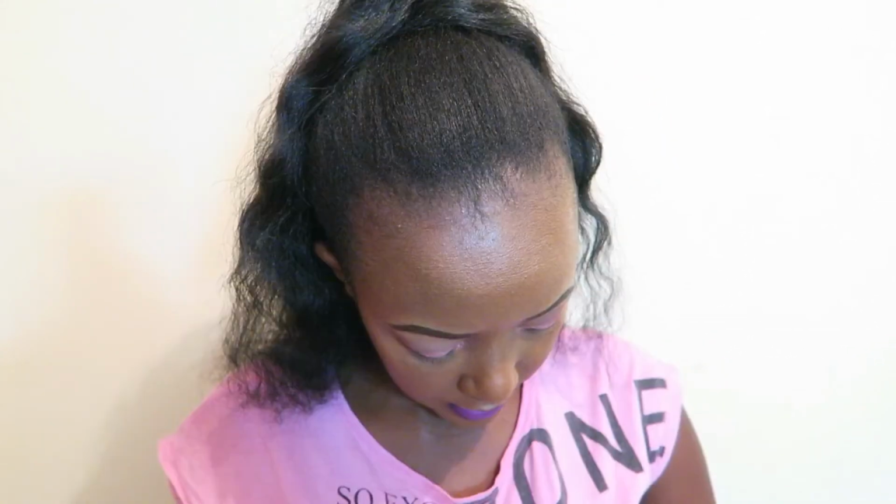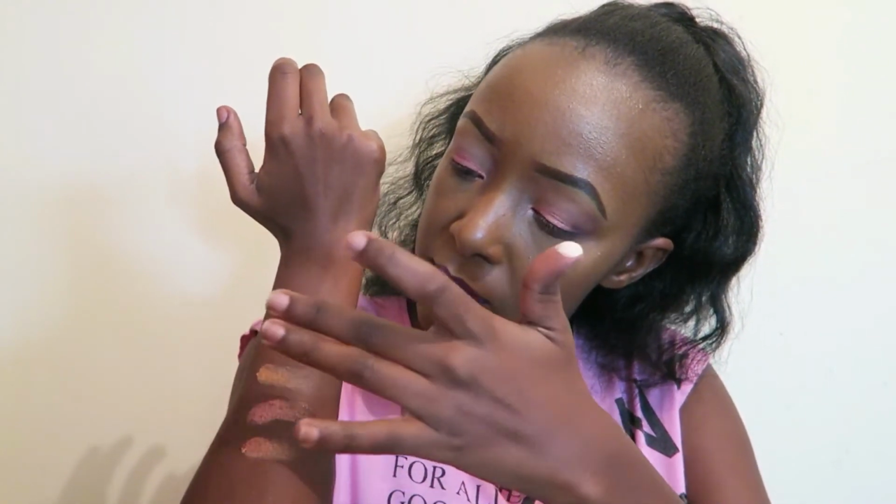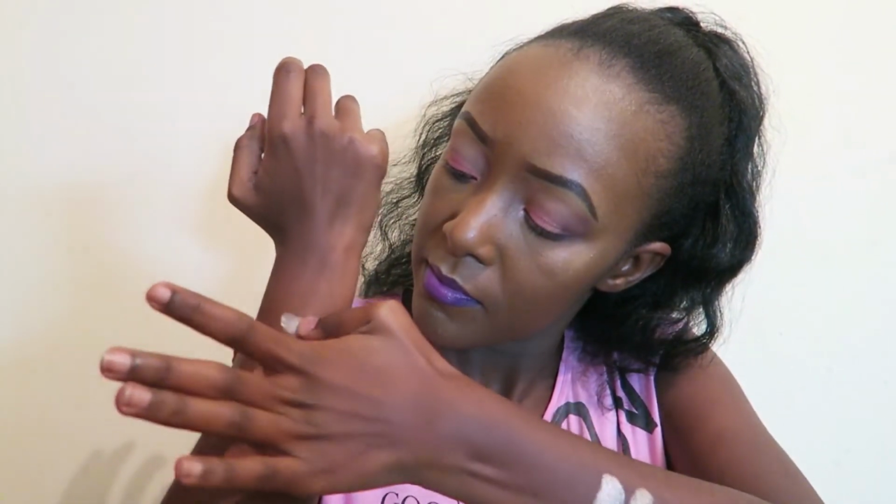Let me do a bit of swatches so that you guys can see. So let me do it here. These are the highlighters, some of them. Yeah, these are the highlighters, and these are a bit of the eyeshadows.